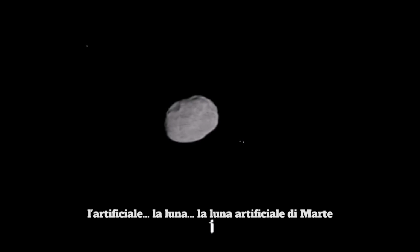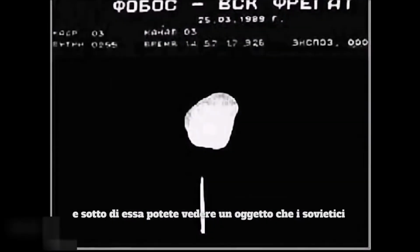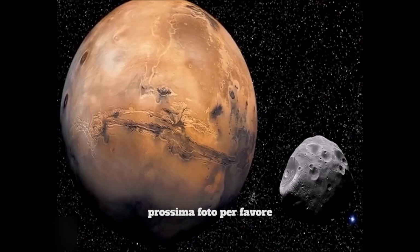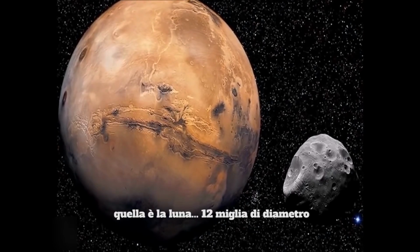the moon, and I mean artificial moon of Mars, and below it you see an object that the Soviets said measured roughly 15 kilometers in length. An artificial object near Phobos, the moon, 15 kilometers in length. Next picture, please. That's the moon, 12 miles in diameter.